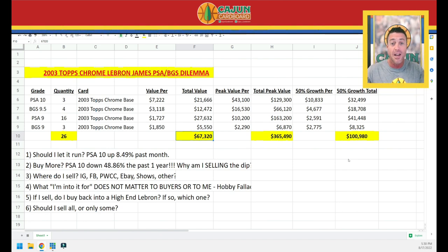That's another word, right? People throw super collector around real loosely. If somebody's got a 1986 Fleer Jordan PSA 9, that's not a Jordan super collector. I've just got news for you. I know Jordan super collectors. I know what a super collector looks like. I am not a LeBron super collector.